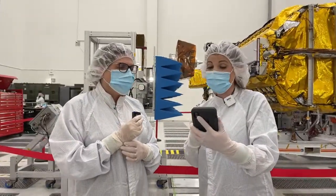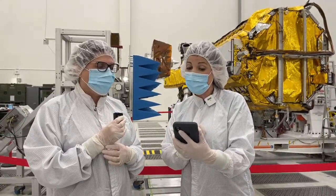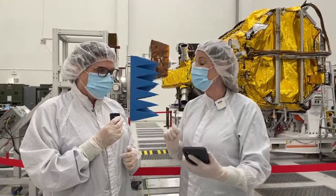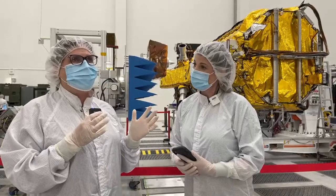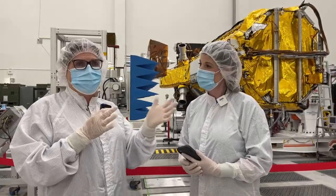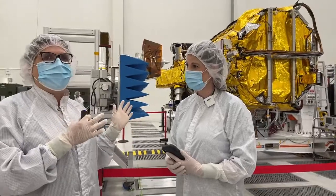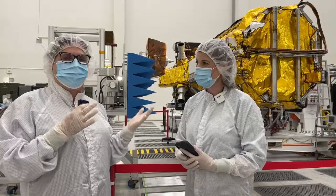All right, first question comes from Ethan M. Weber on Instagram asking, are there any plans in place to mitigate damage to the antenna from space debris impacts? Oh, great question. So yes, we deal with what we call orbital debris in two ways. One is by design. We've designed our systems to be able to withstand any impacts from debris.